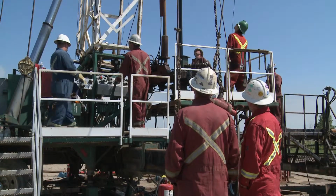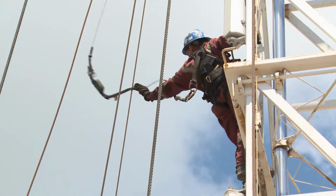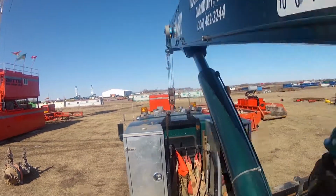Oftentimes in life, when people don't have the right equipment to do a certain job, they improvise with what they have. Now, there are two problems with doing that. Number one, the job never gets done right, and it becomes a safety hazard, and people can get hurt. That's why Fast Trucking spares no expense when it comes to the right equipment.